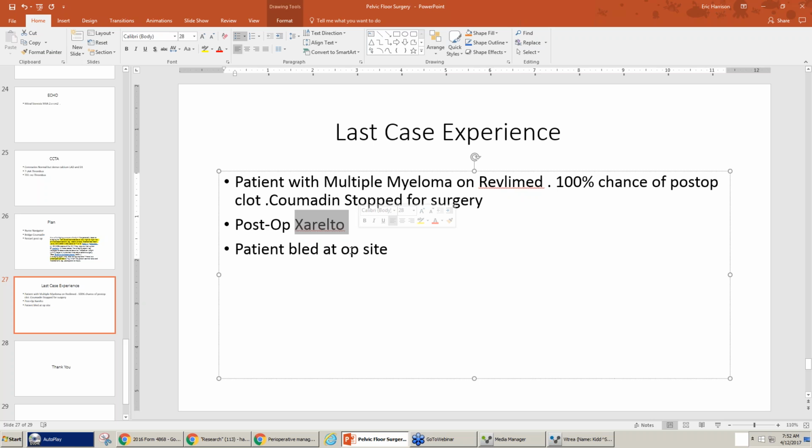I wouldn't recommend that. There's certainly more bleeding with Xarelto than there is with dabigatran, or than there is with Eliquis. And you can't get out of it very fast because it's a longer acting non-conventional anticoagulant. So the patient bled at the op site, and we had a poor outcome. We had her staying in the hospital for an extra 3 days. Not a good idea. I think I would have used Eliquis, or I would have used something we could reverse, like dabigatran. I wouldn't have chosen the Xarelto, but someone chose the Xarelto. So we do have to be careful of what our choices are post-op pelvic floor surgery.